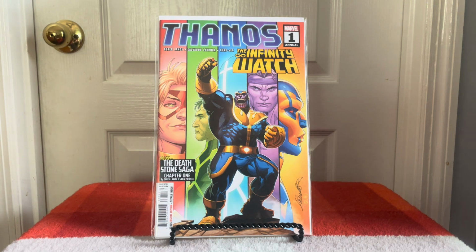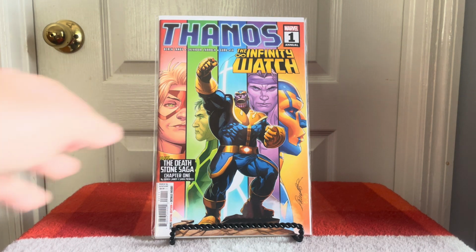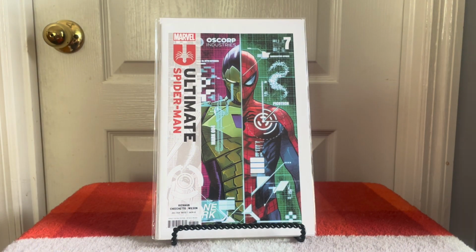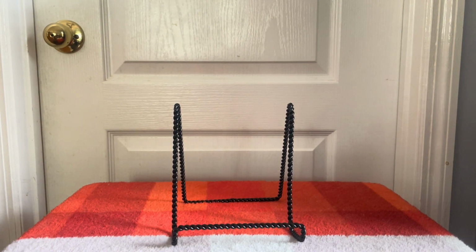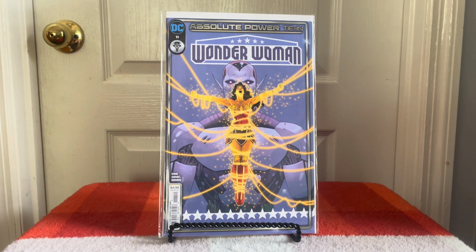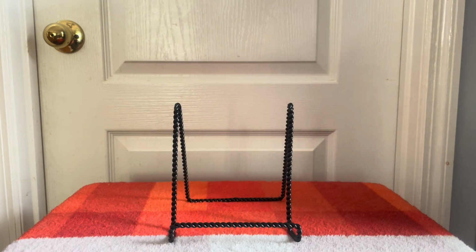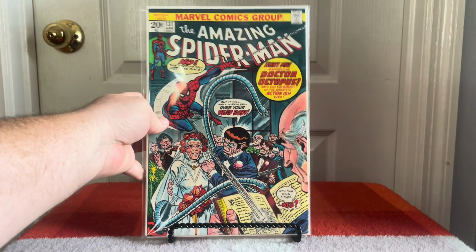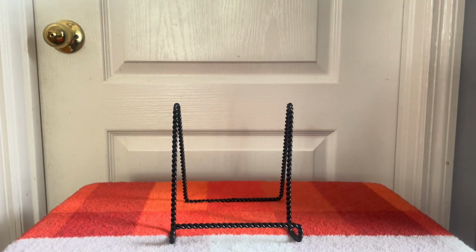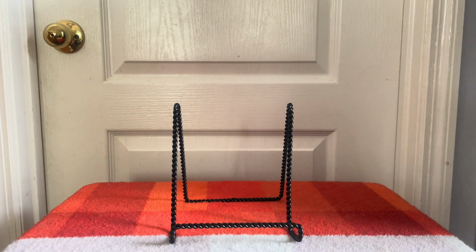Next book here is Thanos Annual number 1. Ultimate Spider-Man number 7. And another Absolute Power tie-in with Wonder Woman number 11. Okay, and I just got a couple more books for you. Next up is Amazing Spider-Man number 131. And then to close, we've got a couple Silver Age Spider-Man.